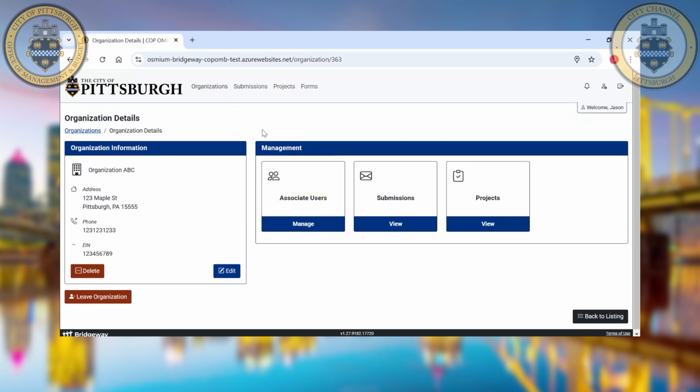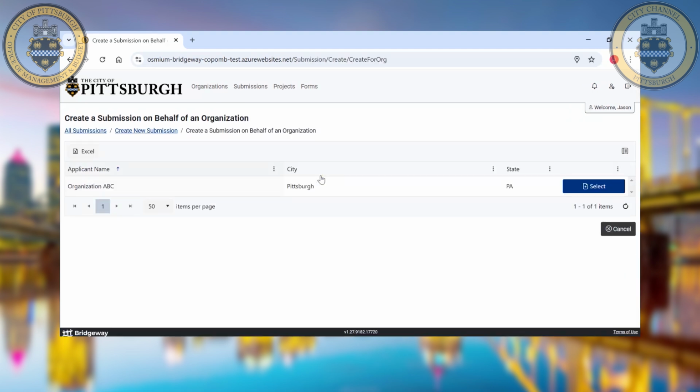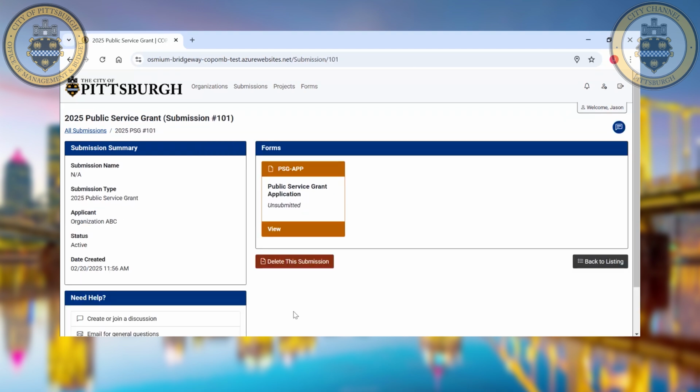Now that you have created an account for yourself and your organization, you're ready to create a public service grant application. To submit your application, you will want to click Create a New Submission here. Now you will select your organization. Select the program, in this case it's the 2025 Public Service Grant. Last, you will select a form. There's only one for the Public Service Grant.